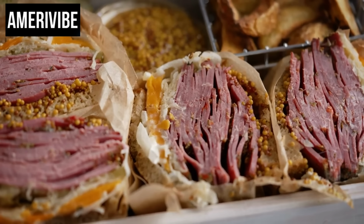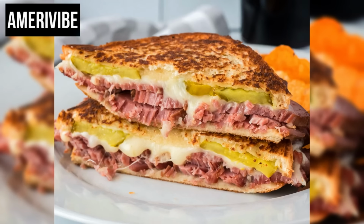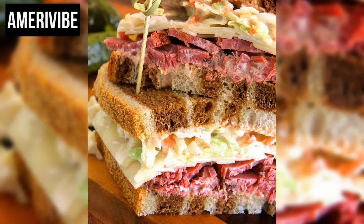Number 13. Corned beef hash sandwich. The corned beef hash sandwich is a hearty and savory creation that brings together the rich, robust flavors of corned beef with the crispy texture of hash. Corned beef hash itself is a dish made from finely chopped or shredded corned beef, mixed with diced potatoes and onions, all fried together until golden and slightly crispy.